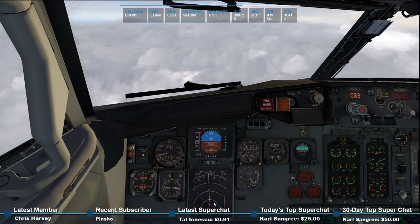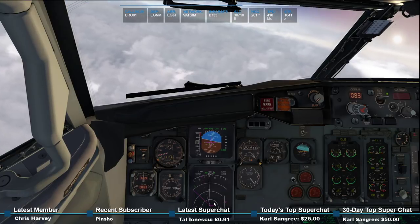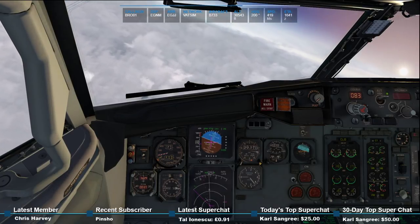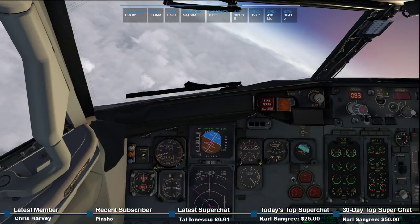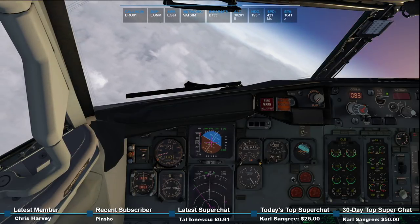Jersey Tower has come online too, that's good, so hopefully we'll contact them shortly and get some vectors onto the approach, that'd be really cool. We are going to do the flight, we'll take a small break, about 5-10 minutes before we return sector, just to top off my drink and get a breather before the return sector.